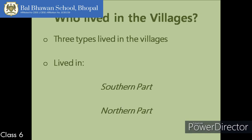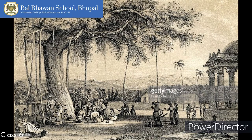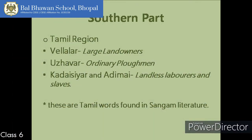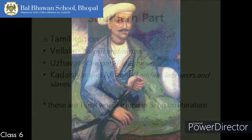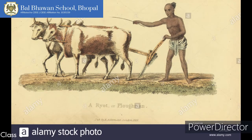Well, there were at least three different types of people who lived in most villages in the southern and northern part of the subcontinent. Let us first look at the southern region, which is also known as the Tamil region. In the Tamil region, the large landowners were known as vellalars. The ordinary plowmen who worked on the fields were known as uzavar.